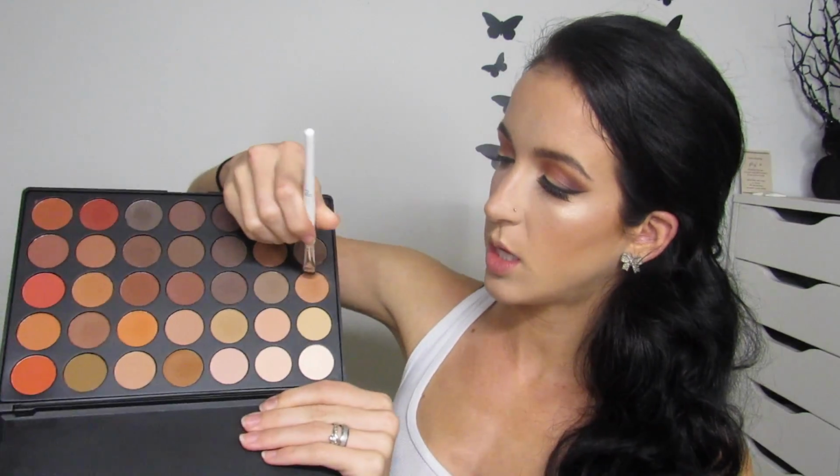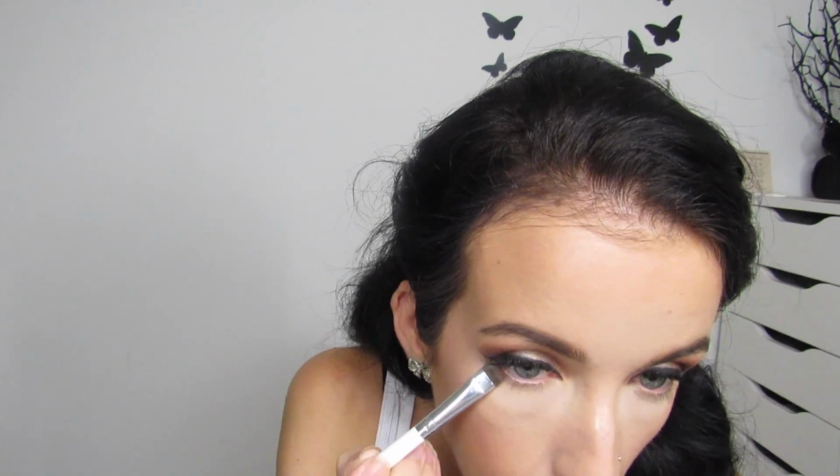So now that all of that is done, I want to do a little on my lower lash line. Now, I don't normally like to do a lot on my lower lash line. I just don't like how it looks on me. To be completely honest with you, I just don't think it suits me very well. But I just want to do a little teeny bit of shadow on the outer corners. So I'm going to go back into that Morphe palette and take that first transition shade that we used, this one here, on a little smudge brush and put that on the outer corner here.